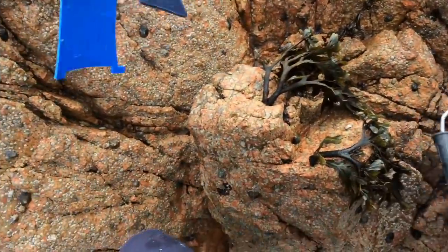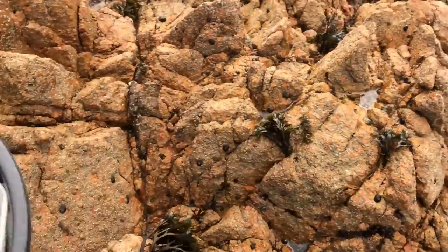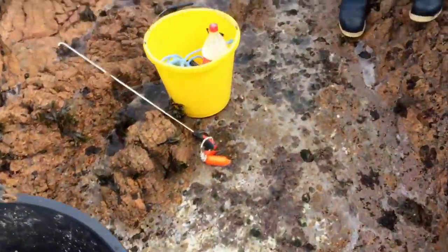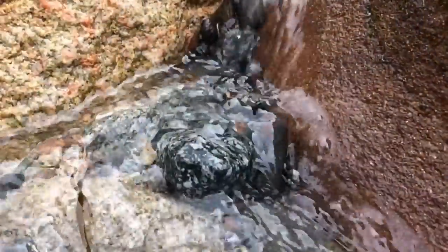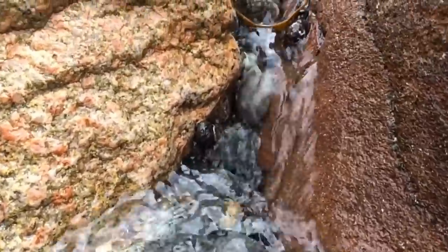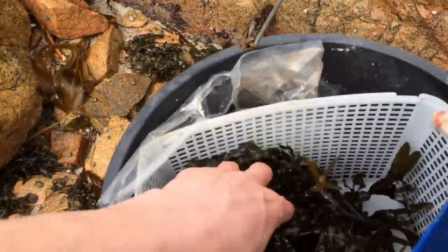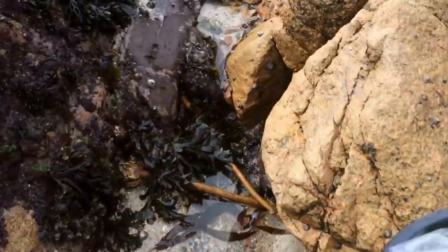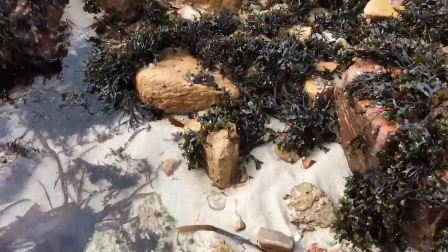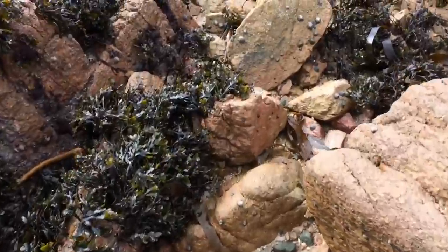But we've got a nice lady crab there. I'm gonna get a bit of seaweed in the bucket to keep it alive, and now we're on a mission. It's an all-out fest for the lobsters and ormers. With lady crabs, it's always good just to get a handful of wet seaweed because they die quite quickly, and we're going to be foraging for a while today, and then we're going to have a nice cook up on the beach. Hell yeah.